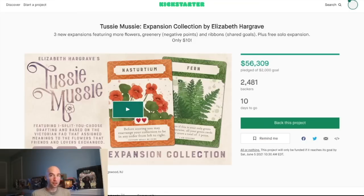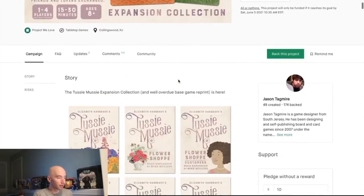Next up is Tussie Mussie, the expansion collection for the base game, which is a Button Shy-ish game. That is 18 cards, and you have 3 different small expansions: the flowers, the greenery, and the ribbons. Ribbons are your shared goals, as they say. Greenery is negative points, depending on how you feel about that, especially with a take-that. And just more flowers. So Elizabeth Hargrave doing some great designing there.